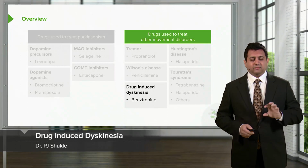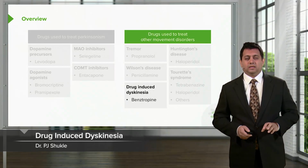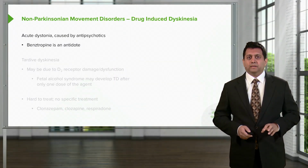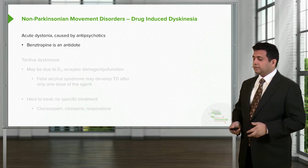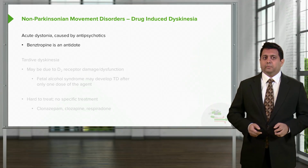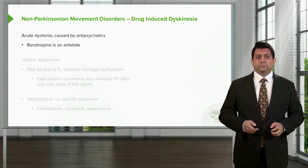Drug-induced dyskinesias, I've mentioned them before in the psychosis lecture. Benztropine is the antidote. Acute dystonia is often caused by antipsychotics. We administer benztropine as quickly as possible.